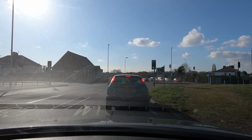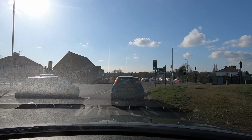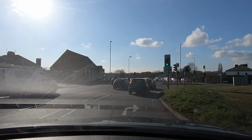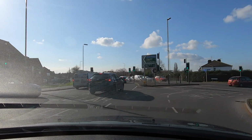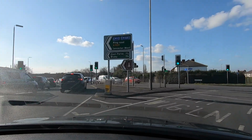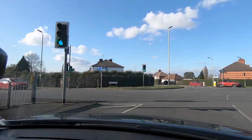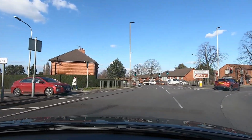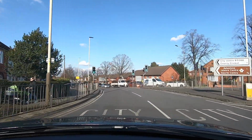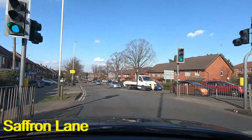Now we're in lane 3 here, if you look at the lanes. 1, 2, 3. And as we come around here, we're going to move out to lane 1, which just says City on the road. We're going to stay in lane 1, and then we're going to indicate left here, and that will take us off along, then down into Saffron Lane.